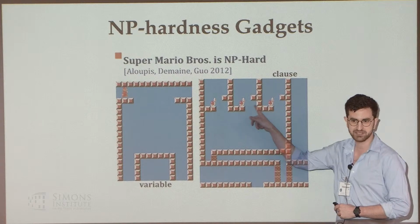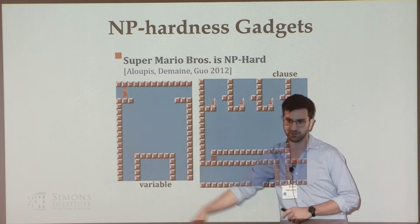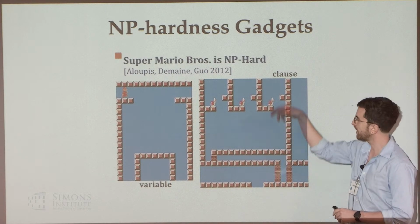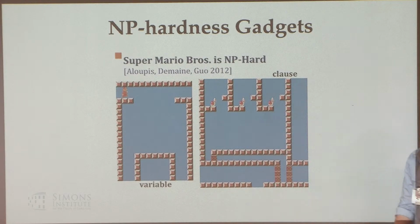So at least one of these needs to be true. And these turtles come from one of the paths of different variables. So if you jump into it, you need to have jumped that way so that you can bump into a turtle that then falls and breaks the block. So it's pretty clever, honestly. And this is actually just one in the paper. They have even more sophisticated gadgets there.